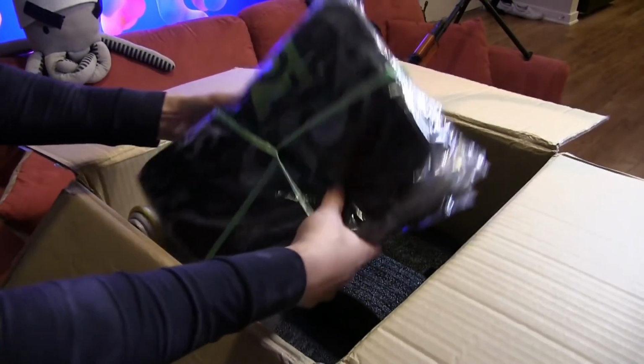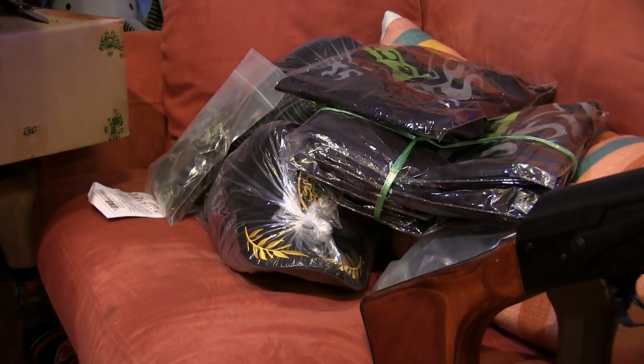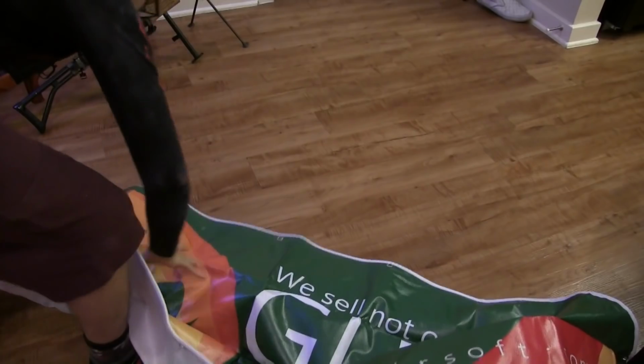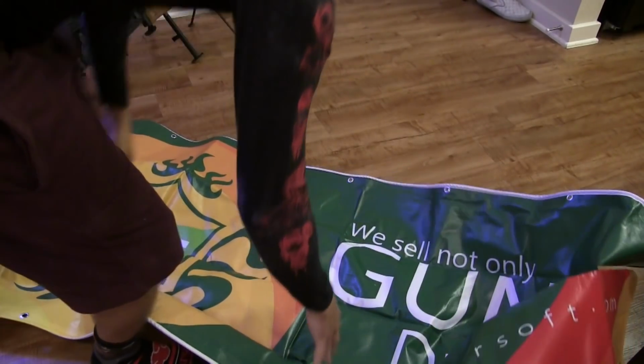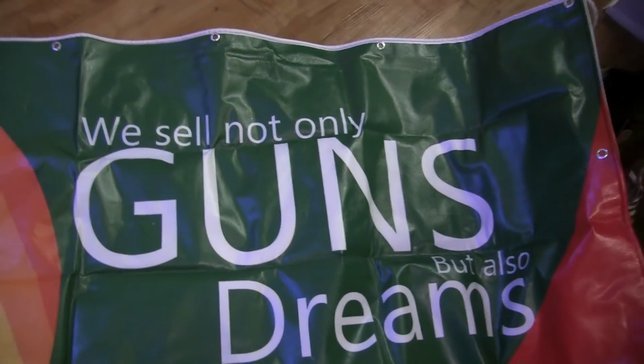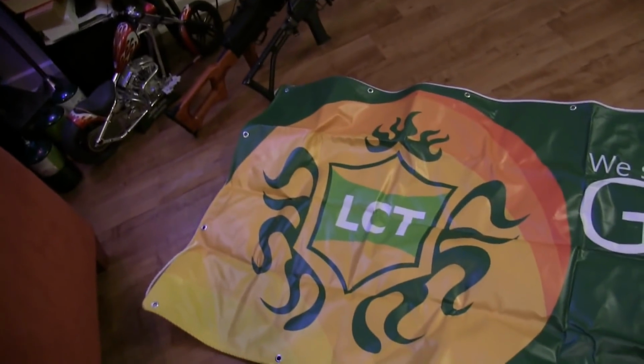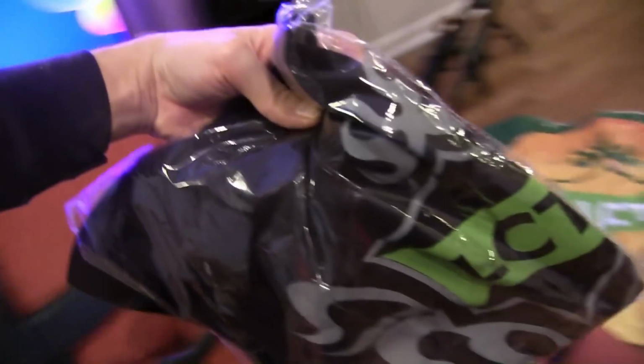And then we got 5 XXL shirts. Those won't fit me at all, so that's kind of a bummer. Then to finish off this box, LCT sent me a banner, which I could hang up somewhere. I do have plans to get a garage soon, so this will go up on the wall for sure. But what about all those patches, hats, and shirts?